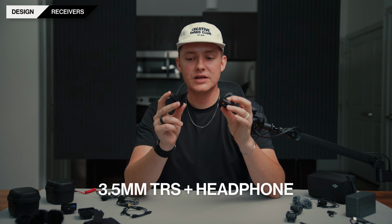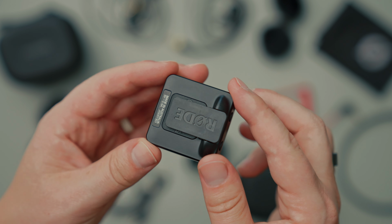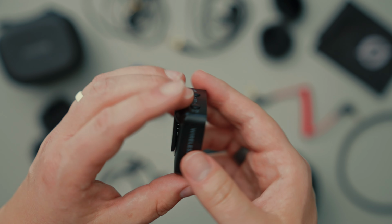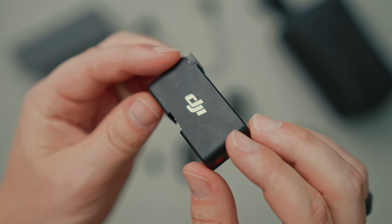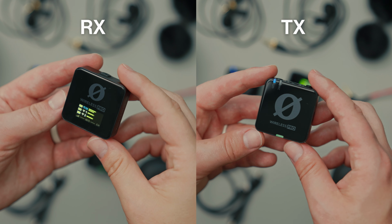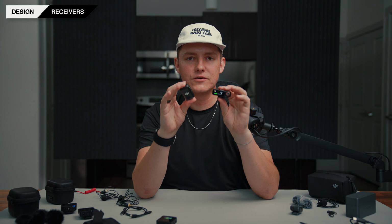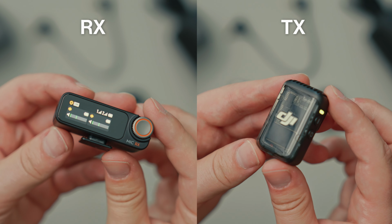3.5mm attachment. The RØDE only has 1, so you can either monitor or connect to your camera. I usually just have a headphone jack that I connect into my camera though, so I don't have to worry about that. The DJI does have 2, so you can plug it in directly to monitor. I will say I wish that this didn't look so similar to the transmitters. With the DJI, you can tell very quickly which one's the receiver and which one's the transmitter.